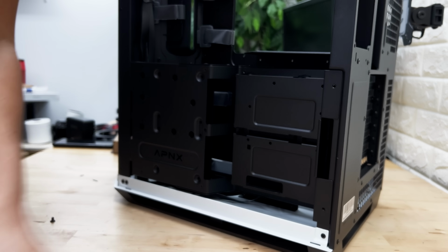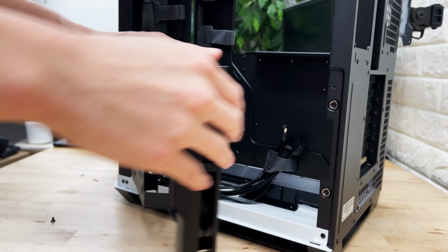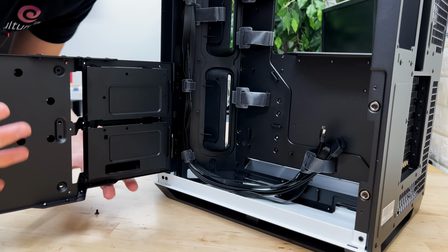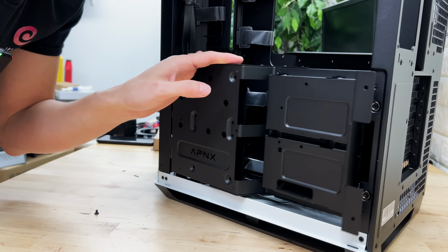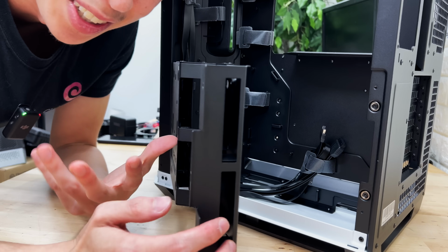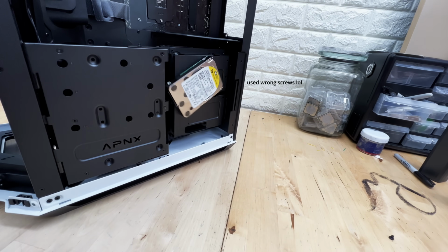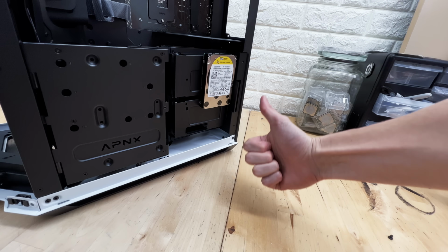If we remove these two screws, this piece actually swings open, revealing exactly where we can fit some hard drives and SSDs. That is such a neat feature, I don't think I've ever seen this before in a case. And so we can go ahead and secure our hard drive just like that. This thing's really cool. I always find magnets so satisfying.